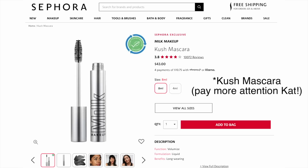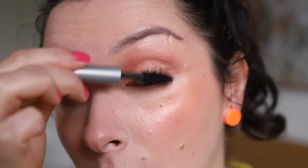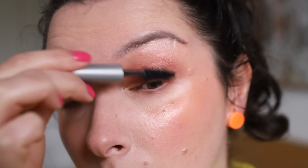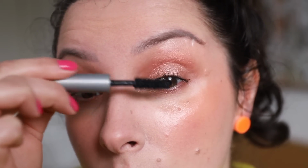For mascara, I have a little sample of the Milk Makeup Rush Mascara. I just thought, look, it suits the blush because it's the same brand. I haven't tried too many Milk Makeup products. Ooh, this is very grippy. For a mascara, this formula feels like it really grips your lashes. Feels like a slightly drier formula than what I'm used to, but I like that because I feel like it holds a lot better. You can see it separates really nicely.